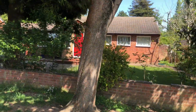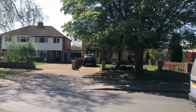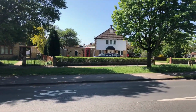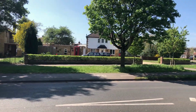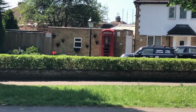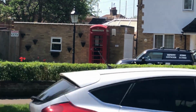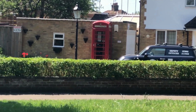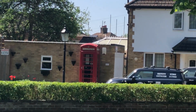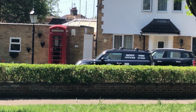That's number 100. And I'd never noticed that before, but this person has collected a red telephone box. They've got a van in their garden that says safety officer. I wonder whether they are a safety officer or they're being visited by one.